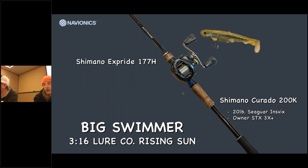They eat them all the time. They're not running around eating bluegills like this all the time. They eat bigger stuff, especially right now.